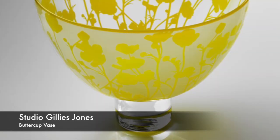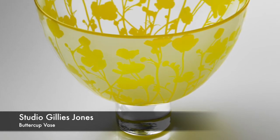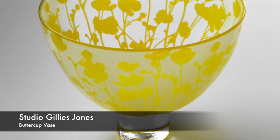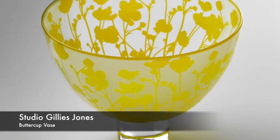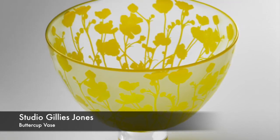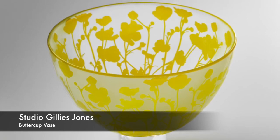The bowl has always been our form of choice. To free-blow a symmetrical, thin-walled bowl is one of the toughest disciplines in blown glass. The buttercup bowl is a celebration of yellow and the power of these tiny flowers to reflect their high summer colour into the world around them. Uniquely in the plant world, buttercups have mirror-like qualities that absorb blue and green light, and in so doing reflect other colours.